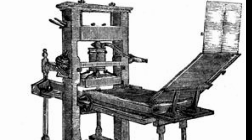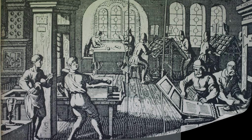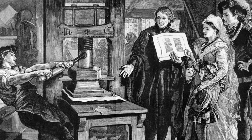In 1454 Gutenberg put his press to commercial use, producing thousands of indulgences for the church. The following year he printed his famous 42-line Bible, the first book printed on a movable type press in the West. 1. Gutenberg's press was the combined effort of several discoveries and inventions.